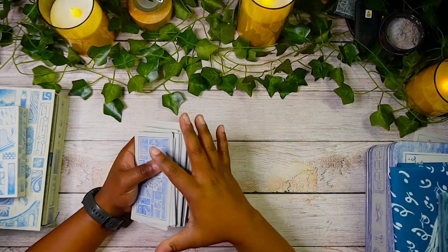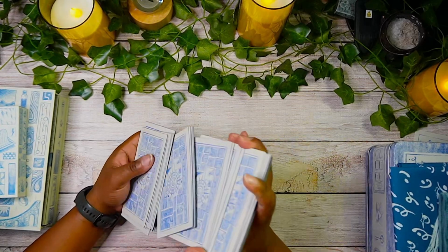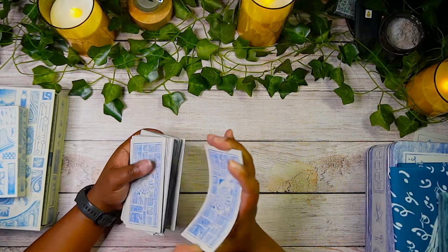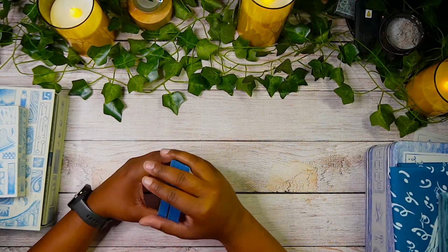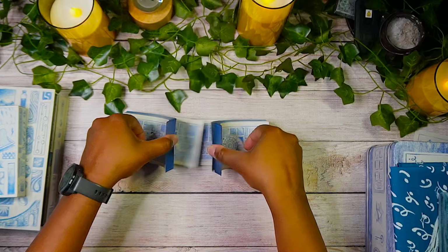Despite it being rose petal finish, it does have good shuffleability right off the bat. So I don't think breaking it in is going to be as much of a chore as some of the other rose petal finish decks that I have. Let's do a quick riffle shuffle. So I think these will shuffle really well.